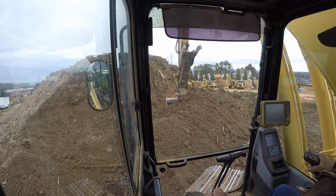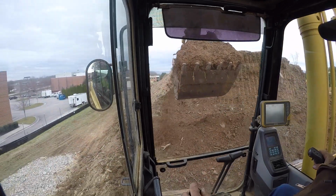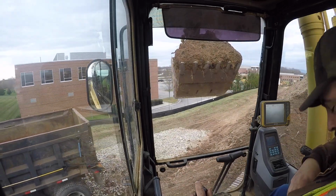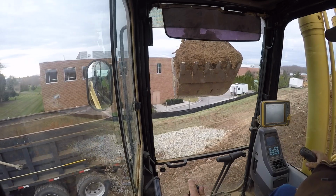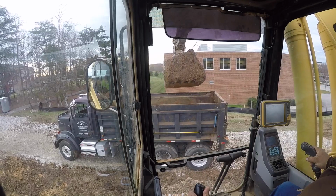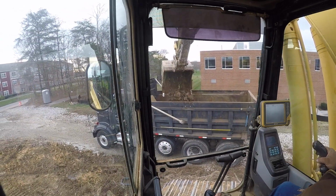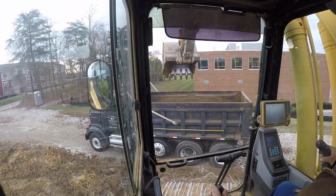All right, so the first truck of the day is here. Actually, yeah, it's latched. Okay. Actually, this guy rode with me over here, and the truck was already here. So this truck is a Western Star that I'm loading, and we just got it back yesterday.